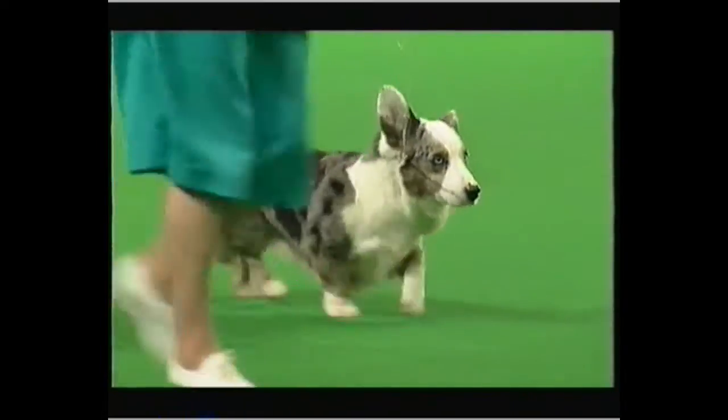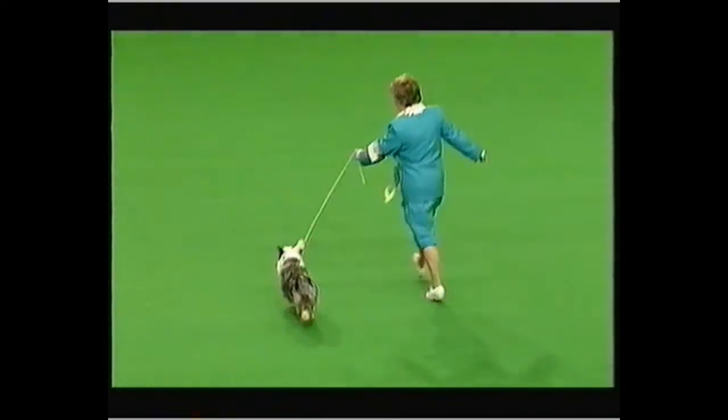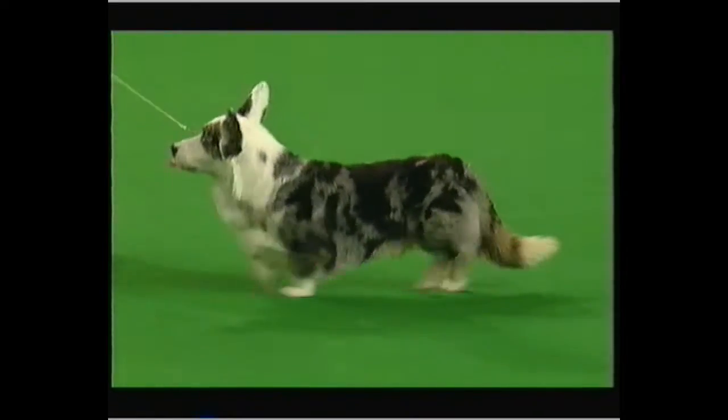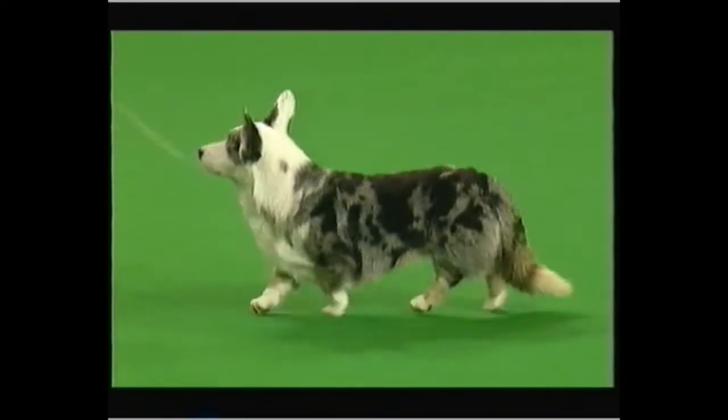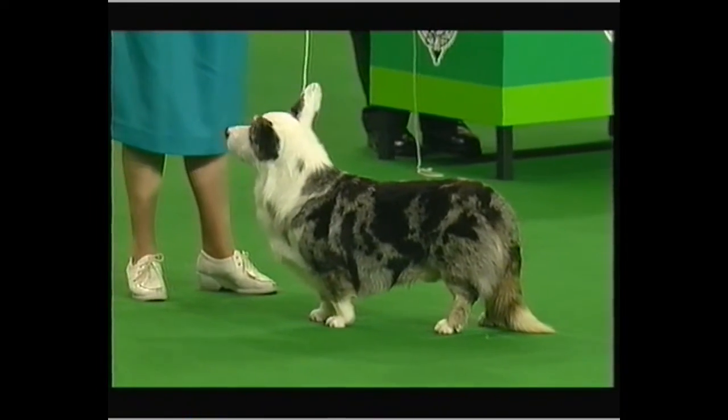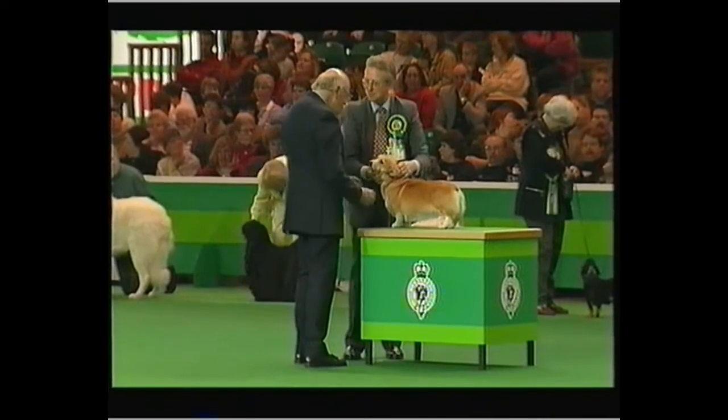The blue merle colouration sports that unusual pale blue eye. Nowhere near as popular as his cousin, which hails from Pembrokeshire, but said to be the older historically. He's lovely, lovely deep chest on him. And this is the Pembroke version.